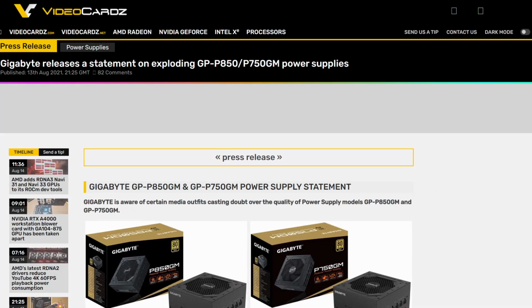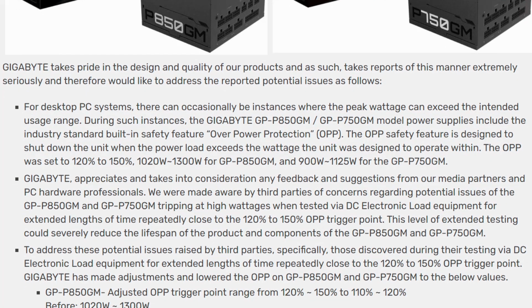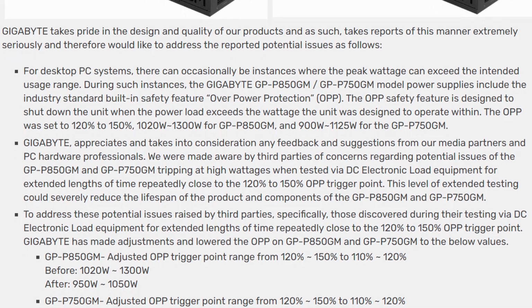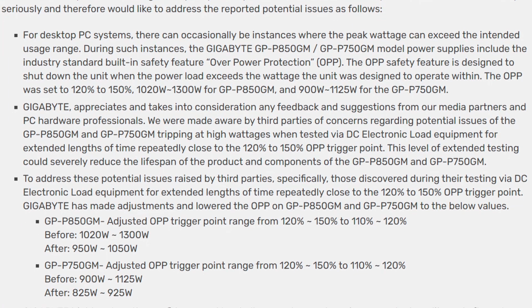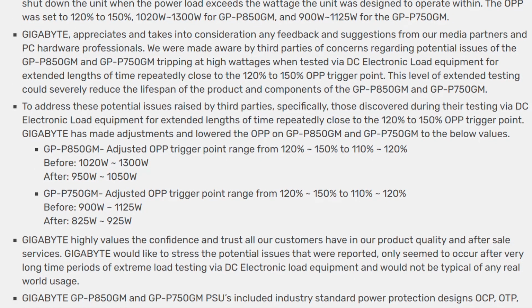If you guys didn't know, Gigabyte has been experiencing some issues regarding their P850GM and P750GM power supplies. These power supplies were reportedly exploding, and the reason behind it, according to Gigabyte at least, is that the PSU could not handle loads close to its OPP, that is the overpower protection limit. The OPP limit was set to 120 to 150%, and this was apparently a little too high for the PSUs and caused this issue. The issue has been addressed by Gigabyte, by the way, by reducing the limit of the OPP from 120 to 150% to now 110 to 120%.